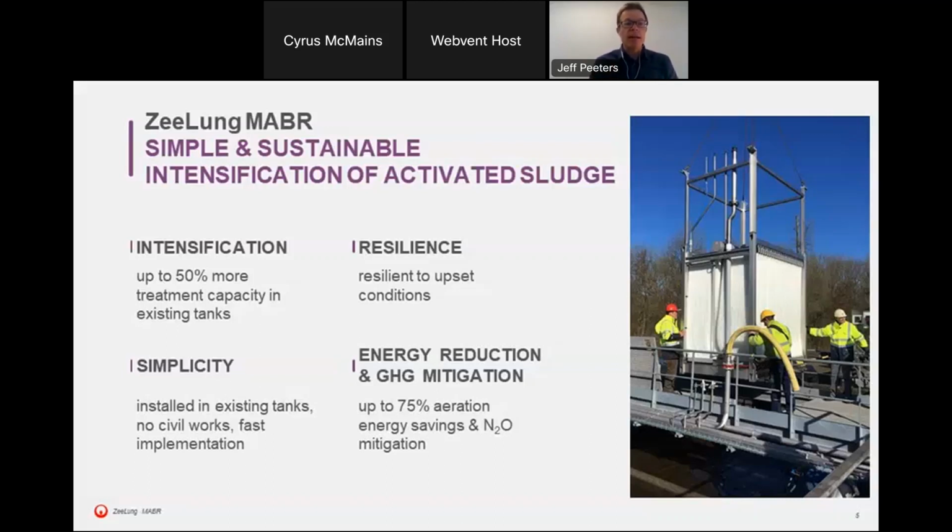As a result, it's a more simple solution than a conventional approach because we don't have to build new concrete tanks, and the implementation can happen much more quickly. Typically, we end up operating the system in what we call a hybrid mode of operation, which means that part of the work is done by the MABR biofilm and part of the treatment work is done by the suspended growth process. That means we get the benefits of what an attached growth biofilm can do and a suspended growth population can do. And that adds resilience to our overall treatment process.